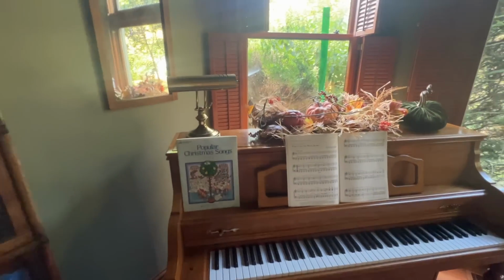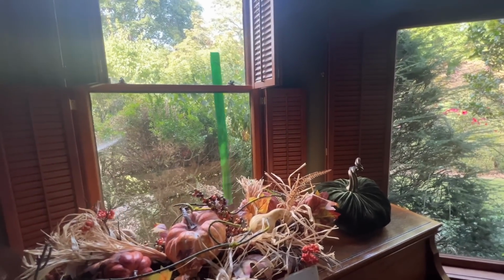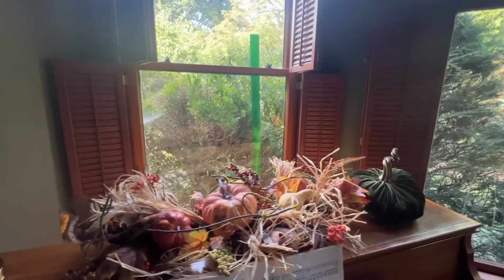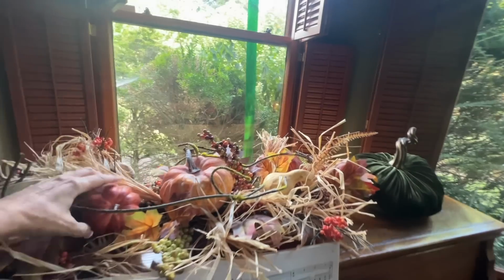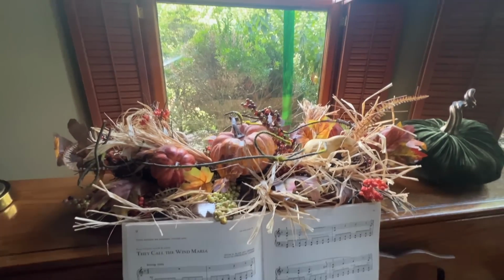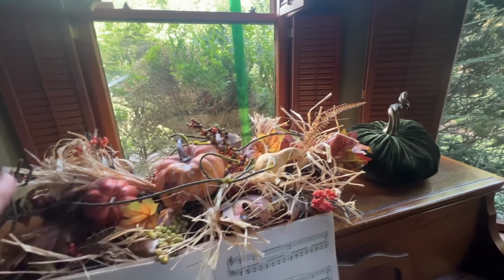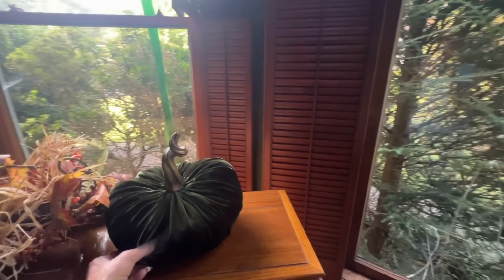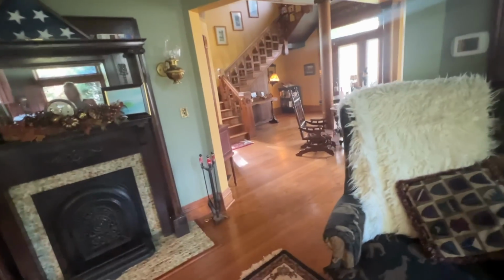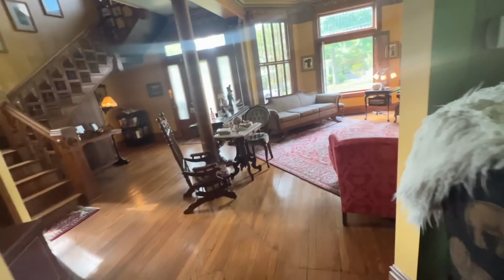They're plastic, but they're painted like metal. The piano's over here, and there was a bird that kept throwing himself into the window, so we had to put shiny ribbon up to get him to quit doing it. But we've got another spray. This one I know I got at Walmart about 2 years ago. But this is a different kind of spray and some more velvet pumpkins. Okay, I think that's all of this room and the front room. I've got some more going up the stairs too.